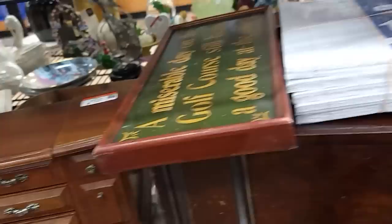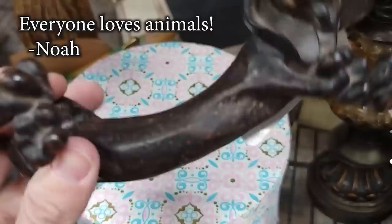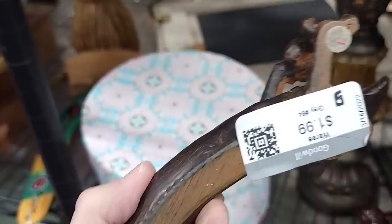Something about animals is that they sell because of the emotion attached to them. I mean, we've all got our favorite animals. Some people really love dachshunds, and this is a really fun one for $1.99. So we are going to grab him for sure.